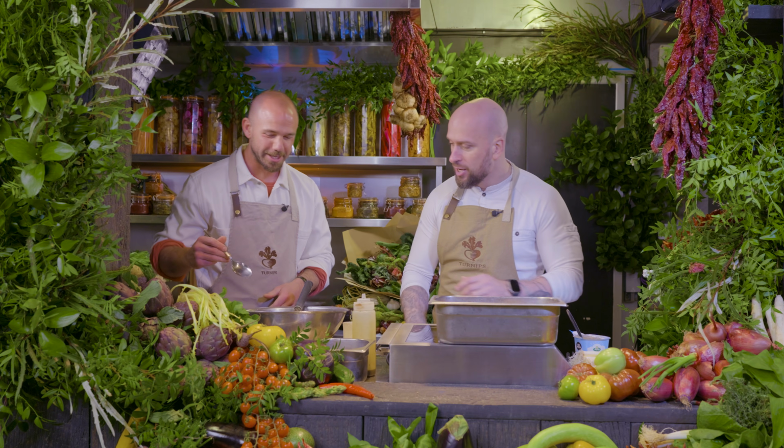Quite strong. Yeah, it's just garlic. Show me how you did that. That was very professional, the way you tasted it. Back of the spoon. Yeah. It's garlic. Tastes good to me.